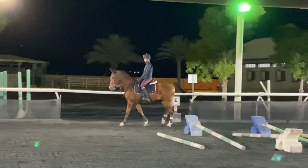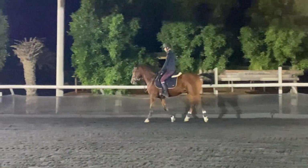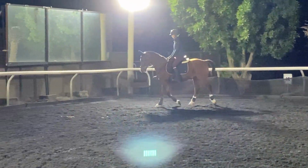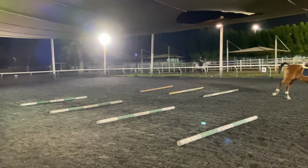Starting to see some collection, finally. That one was a long time coming, and working on his back muscles. See that lovely trot transition? That took me years, well, not really years, but that took me months and lots of tears and sweat and blood to achieve. Practicing shortening and lengthening his canter, he did amazing.